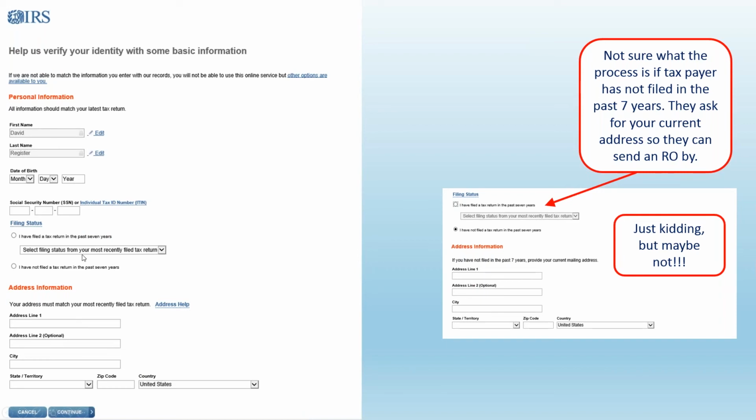It also says select filing status from your most recently filed tax return, okay? If you check this other box, this is what you get over here. Not sure what the process is if the taxpayer has not filed in the past 7 years. They ask for your current address so they can send a revenue officer by.